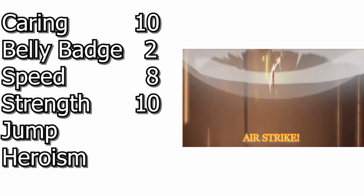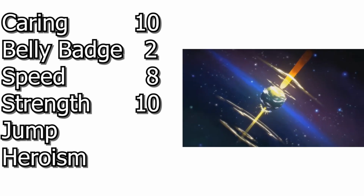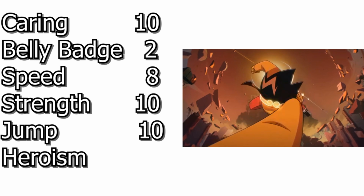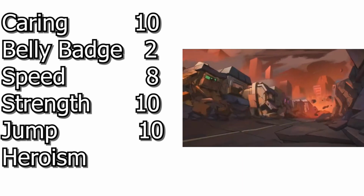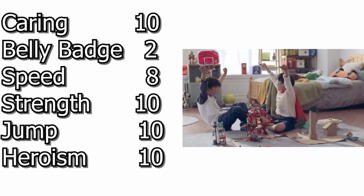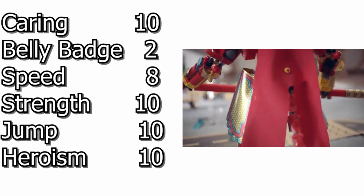Strength, 10. Monkey Kid's use of the monkey staff causes untold and incalculable damage to the planet. Imagine being on the other side of the planet when that happened. Wild. Jump, 10. Monkey Kid's leaping into the air and flight capabilities max his jump stat all the way out. Heroism, 10. I believe in Monkey Kid. That's a 40 out of 50 stat mark, a solid B.